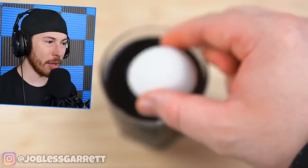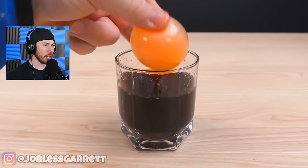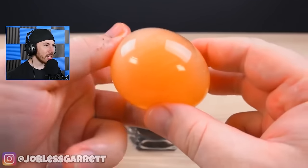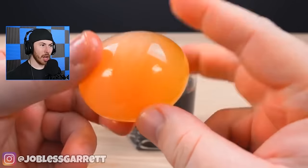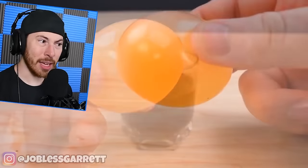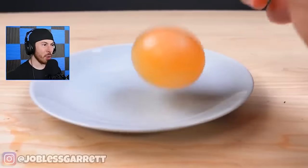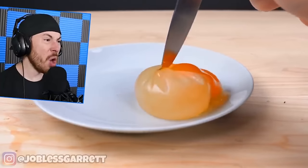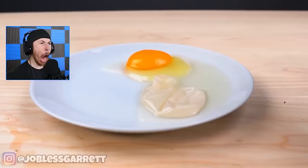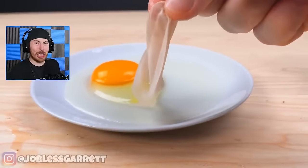We have a raw egg. Okay. Put a raw egg in what is this? Coca-Cola? 24 hours later. What? Hello? Why is that a thing? Now I never want to eat eggs again. That is so weird. What the? Ew. Why is that a thing? Oh, I just got the chills.